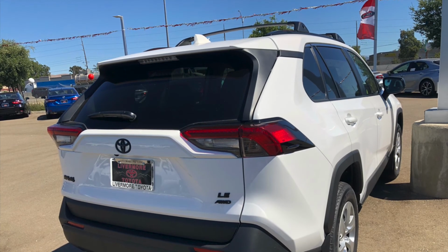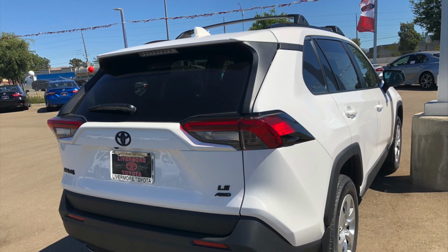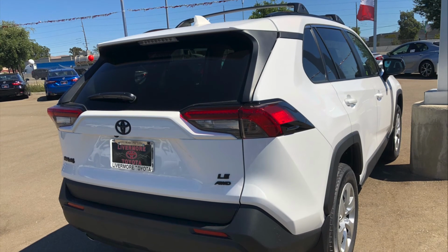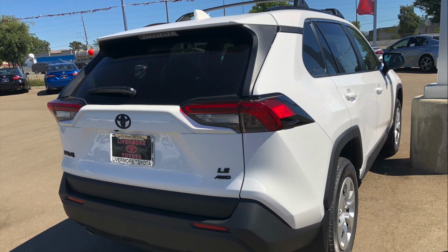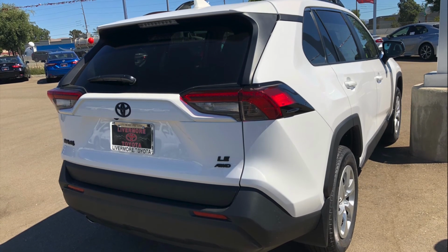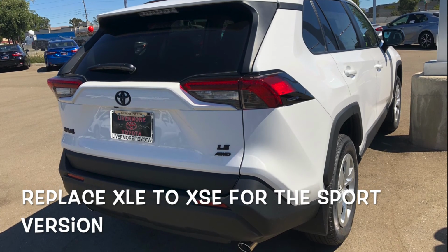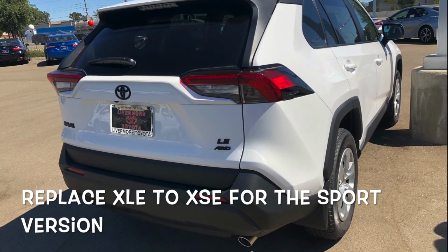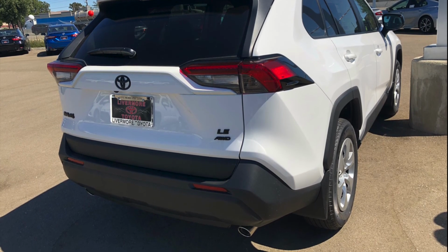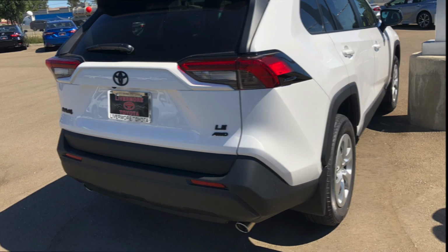This is how it looks in the back as well. In addition, it doesn't have CarPlay, and that's something you sacrifice with the LE model. You have to upgrade to the XLE or something higher to really get all those features. It comes in LE, XLE, XLE Premium, and Limited, that's what I understand, and there's the hybrid version as well. A lot of different models. You have to spend a lot of time looking at which model you like, or you just pick out the features you want on the RAV4.